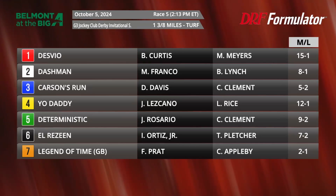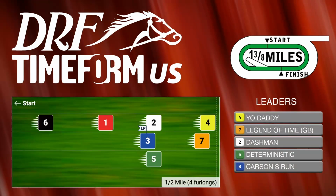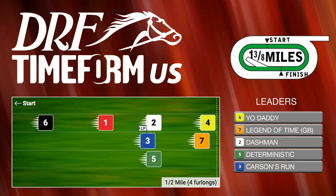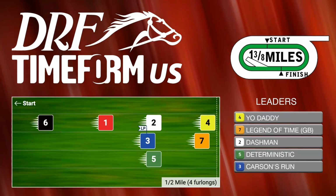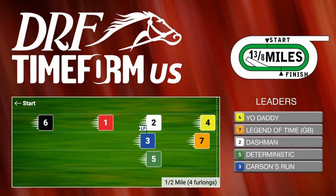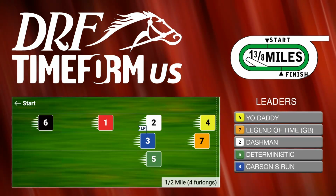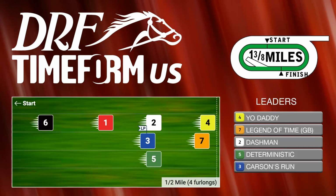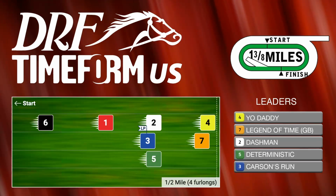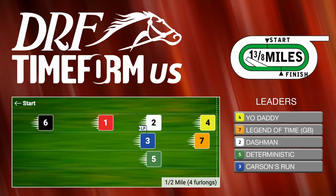Let's see what Timeform US thinks as far as the pace of this race is concerned. They'll be going 1 mile and 3/8 in here. Yo Daddy, just coming out of some quicker races, some mile and a 16th races. They have him projected towards the lead. Legend of Time has been able to use some positional speed and some tactical speed when called upon. I wouldn't be shocked to see the 2, a horse who's been able to sit closer in the last few, also try to get a little aggressive from down there. But there's not necessarily any real dead set front runners in here, David.